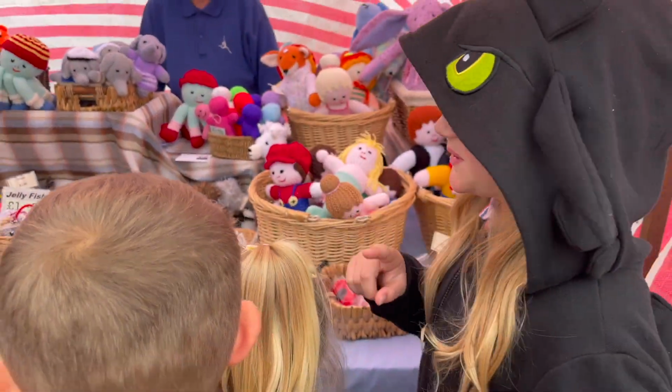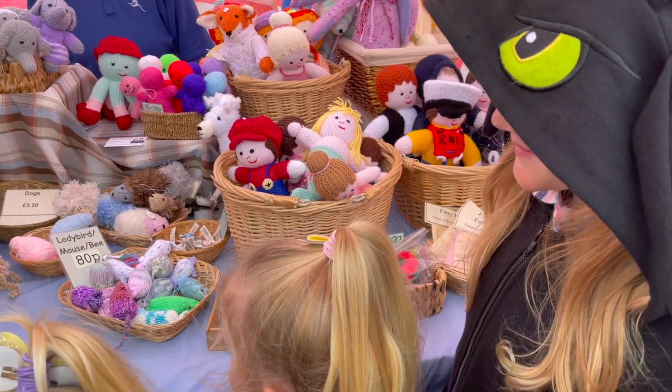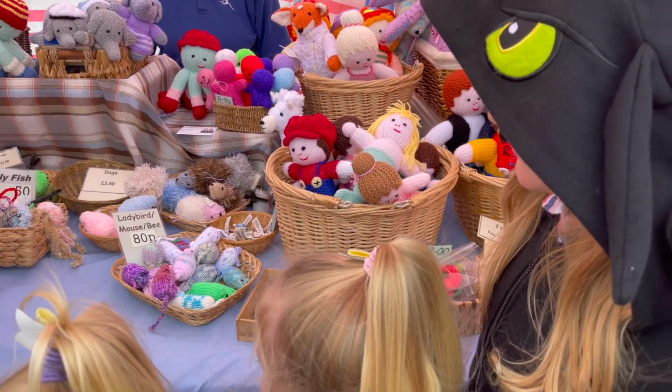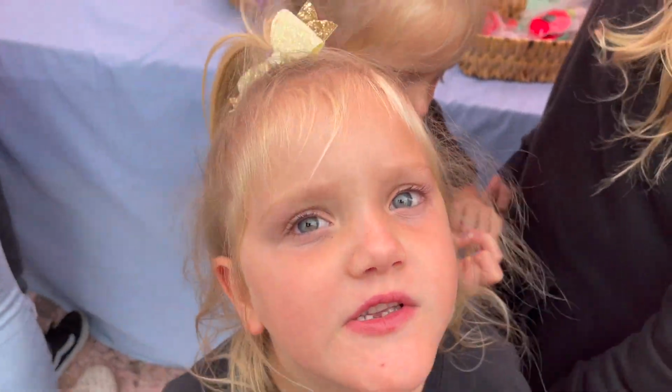Okay, so which one do you want to go for? Okay. We're going to buy the little bee, are we? No, Mummy. Yeah, there'll be. Okay. I'm going to buy one. All right, hang on a sec.